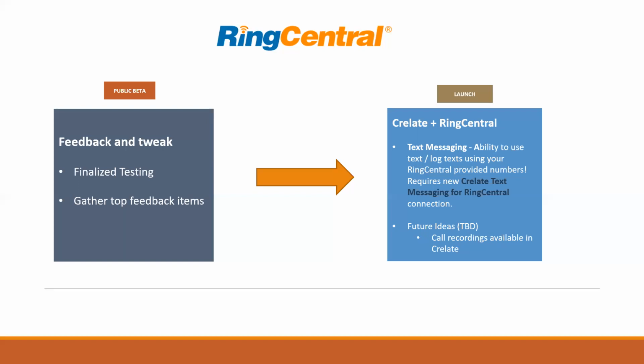Once we move into the official launch, pending here towards the end of the summer into fall, we will be coming out with some text message integration as well. This will allow you to track not only outbound, but also inbound text messages directly within the product.